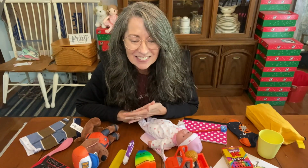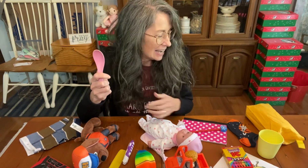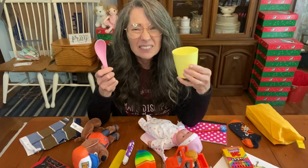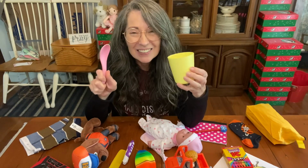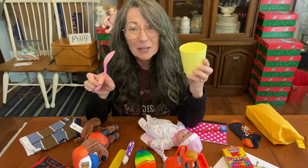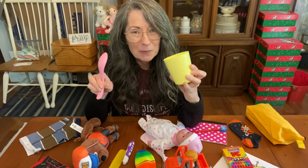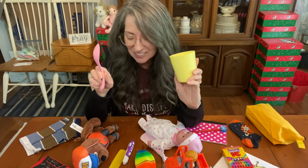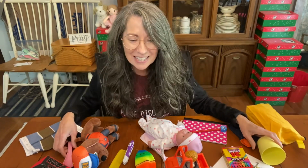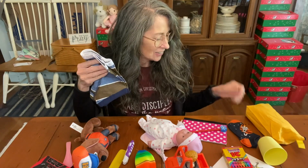Okay, the next one is between a spoon and a cup. What if you could only include one? Which would it be? A spoon or a cup? Or maybe instead of a cup, this is a water bottle. A spoon or a water bottle. Which would you choose?